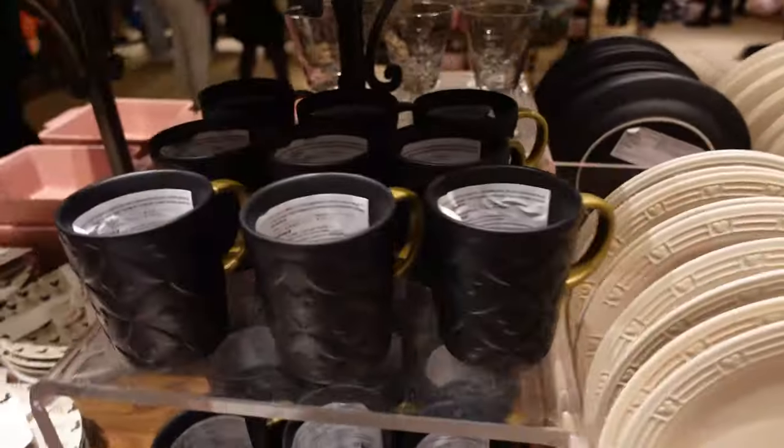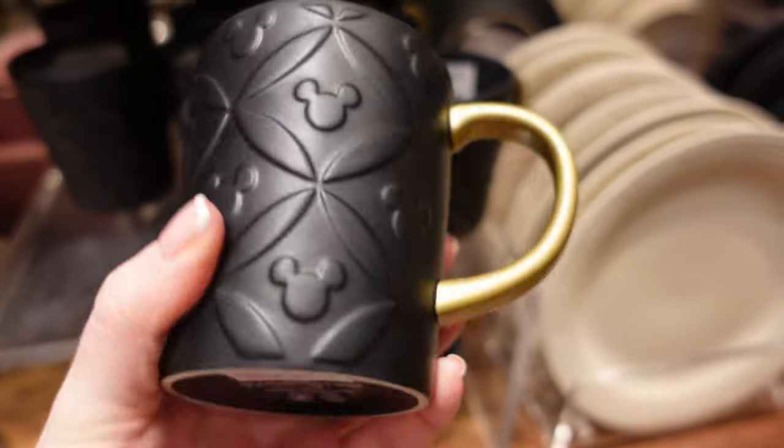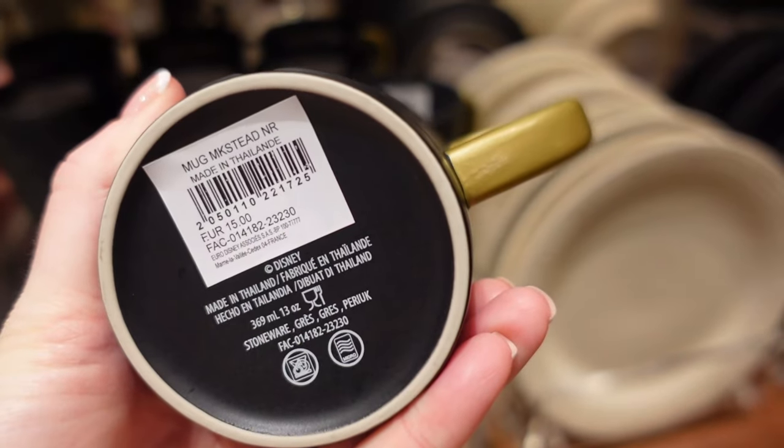And I also liked the mug. I'm not keen on the handle. And that is 15.